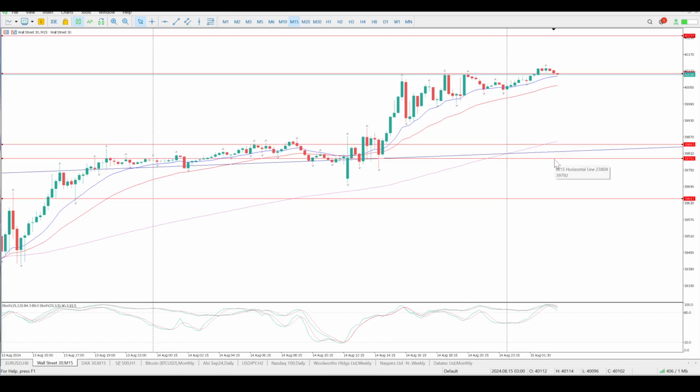So we're looking for something between 39,792 and 39,843 or 39,800. The diagonal will hold that up somewhere along the line. That's kind of my view for today. Not really looking for anything else, just looking to get in long, but I don't want to get in long at the top of the move.